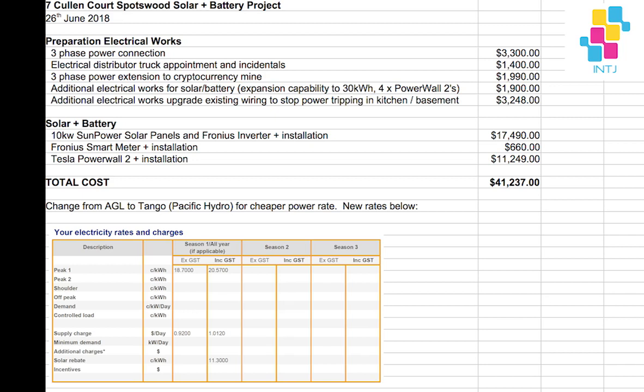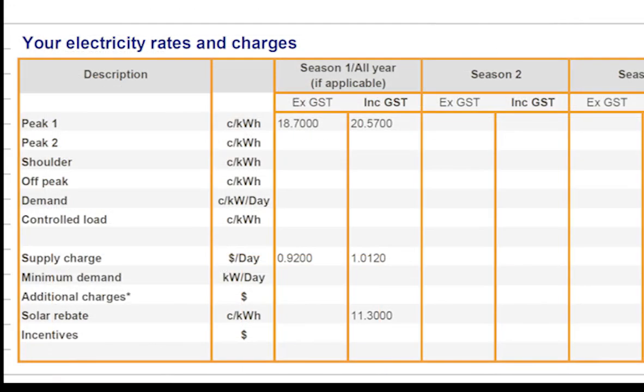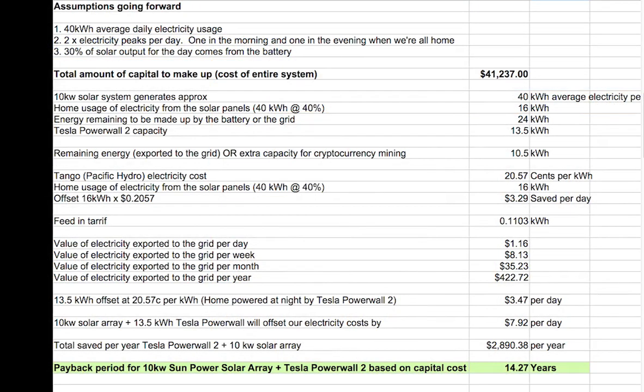As I've stated, here in Australia, we have very high electricity prices. The lowest rate I could find was from Pacific Hydro, or Tango, which offers a fixed rate of 20.57 cents per kilowatt hour, with a supply charge of $1.01 per day, and a solar rebate of 11.3 cents per kilowatt hour. I switched from AGL to Tango to secure this low rate. I've calculated that my payback period on the solar and battery system is 14.27 years based on the capital price of $41,237.